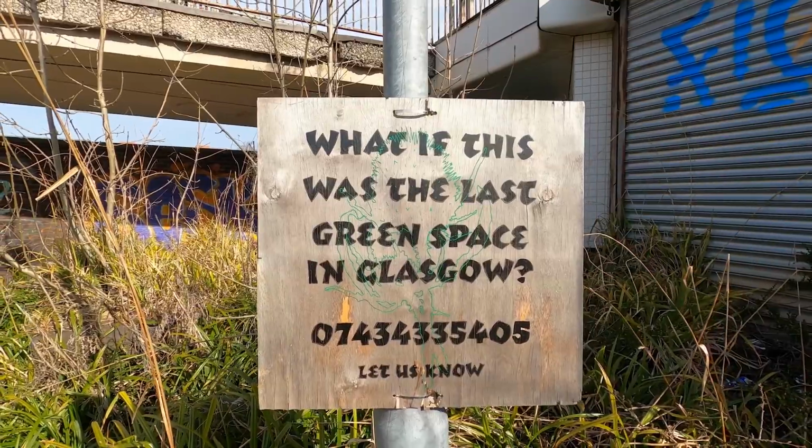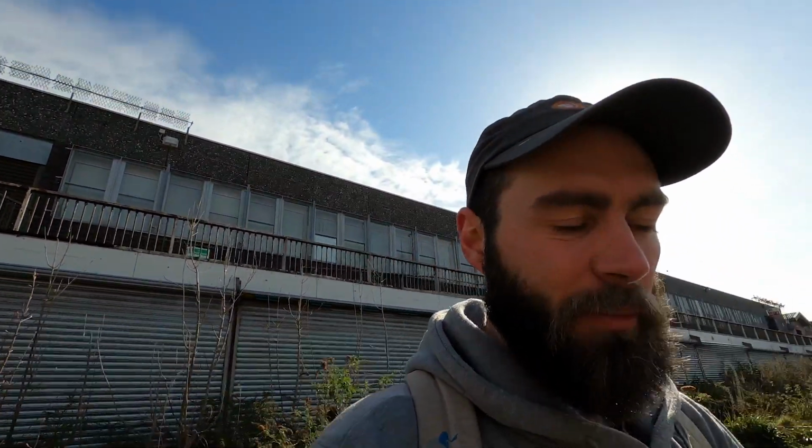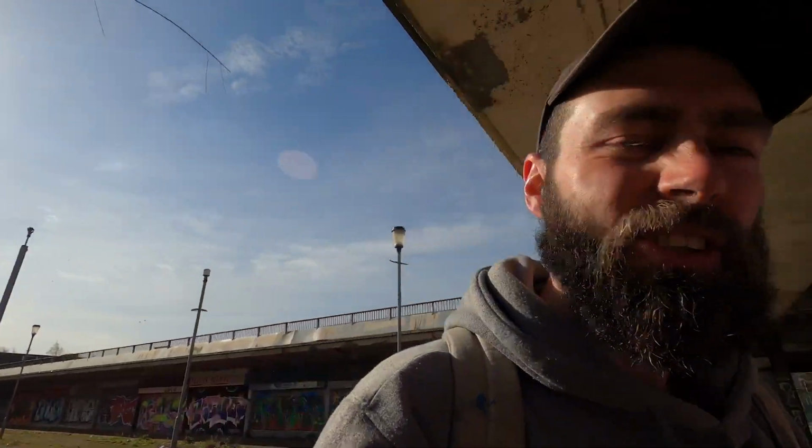What if this was the last green space in Glasgow? Let us know. That's kind of what I'm thinking. This could be used as some kind of space. Kind of surprised that it's not been sort of used for something. So this is me kind of back to the start, but it just makes sense to come in and wrap round, by the looks of things.